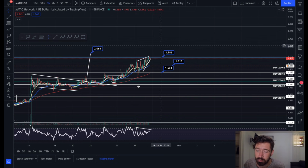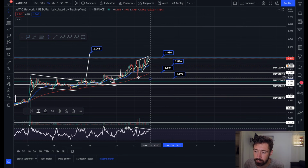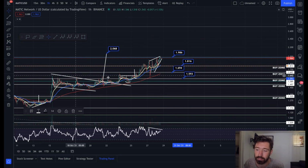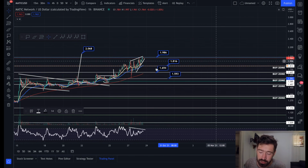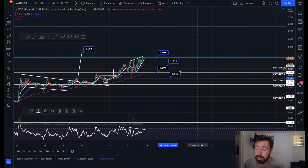But if we do lose this level of support, do target 181 and 169 as levels to bounce. If we were to see some harsh sell-off, I don't think it's likely, guys. I did put a buy zone down at this level of support, previous level of resistance at 159. So if it does come down to these levels, not financial advice, but my limit buys will kick in once again, and it will bring down my average price, increase my margin, and I can ride the wave back up. So if you'd like to do the same, you don't have to use these exact buy zones. They're just there for reference if you'd like to.